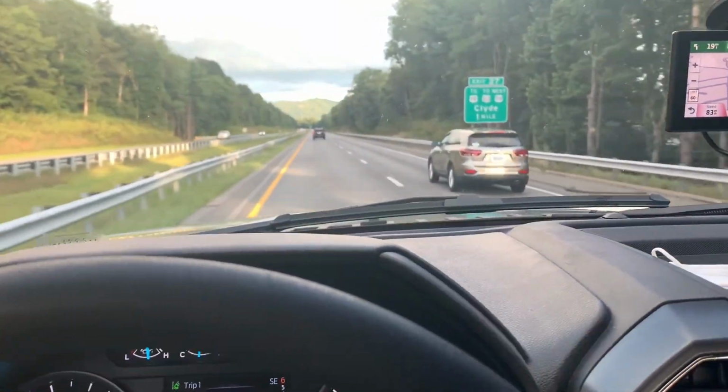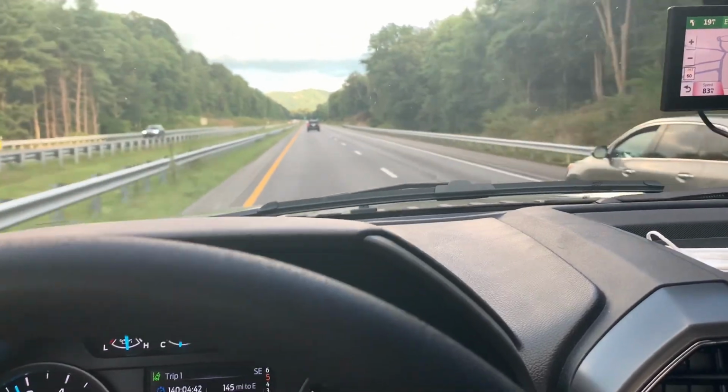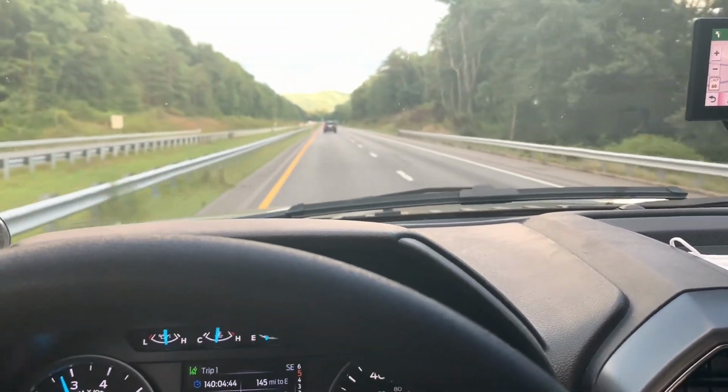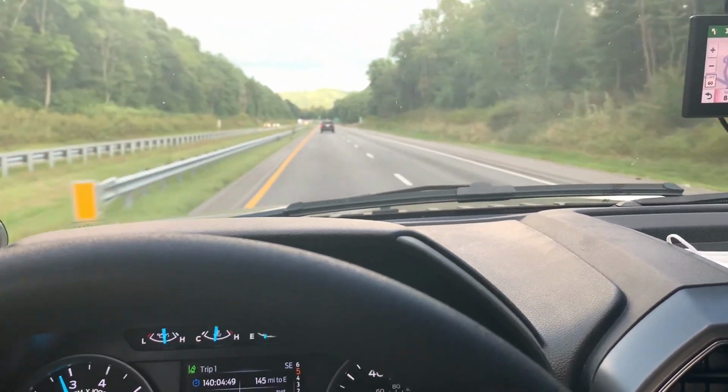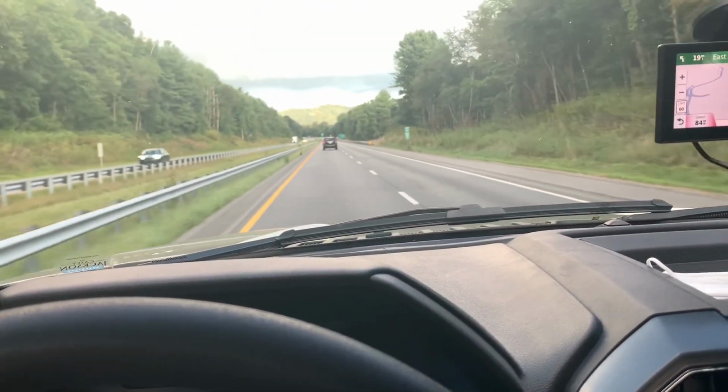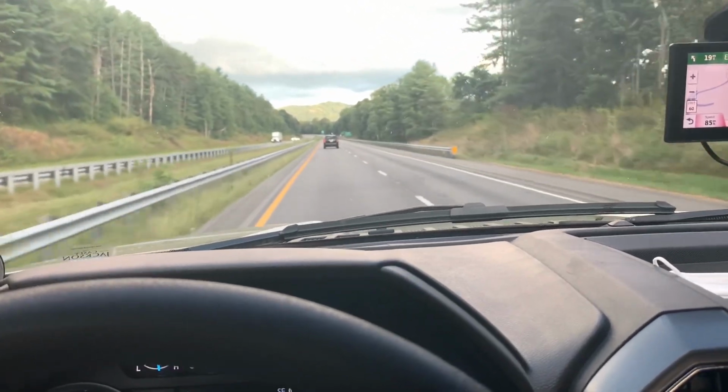Next week, I'm gonna try to pick up the 2018 Expedition from the frame shop, see how that's going, and hopefully next week or the following week, the F250 Whipple supercharger will arrive.